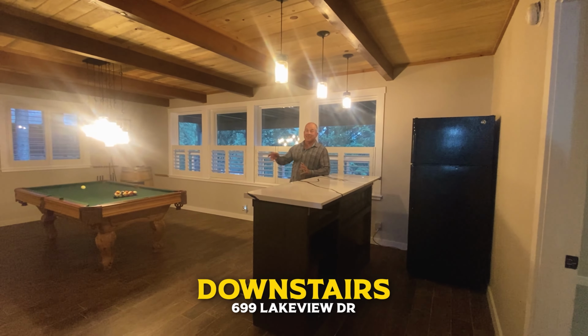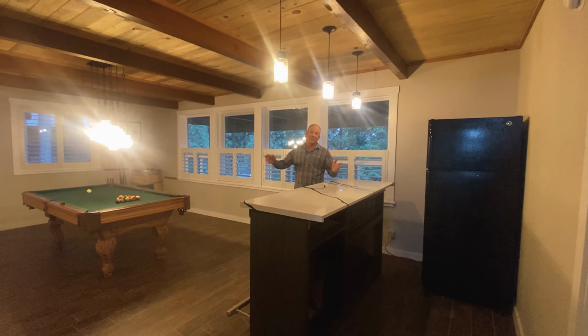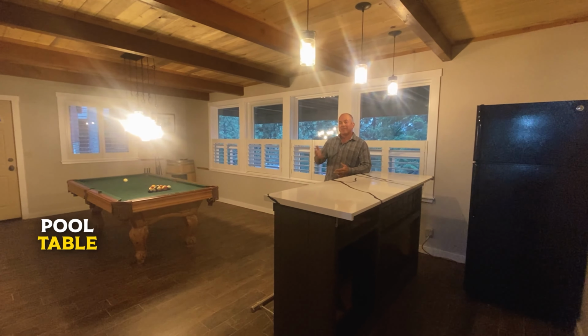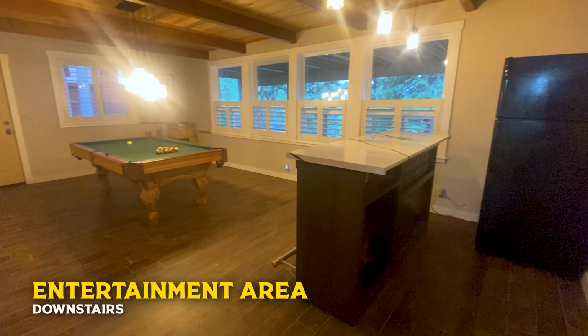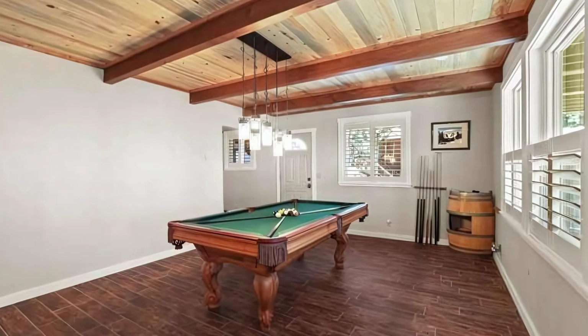So downstairs, this is the fun part of the house. Upstairs, we have the nice big deck with the big lake views. Down here, we've got a great little room. We've got a bar in here with a refrigerator and a pool table. So with a house like this and lake view like this, you're gonna have a lot of friends coming up and you're gonna wanna entertain them. So this is a great place to entertain your friends. I think they did a cute, wonderful job with this.